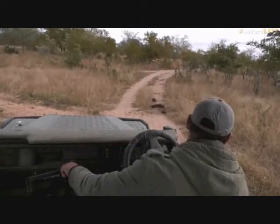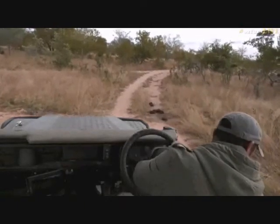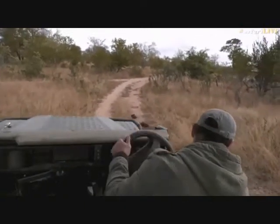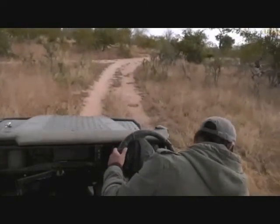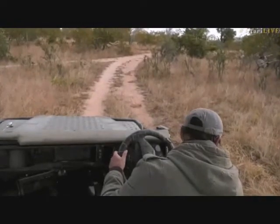Hold on a second, I'm just having a look here now. I see leopard tracks over here. They don't look very fresh. No. They don't look very fresh.